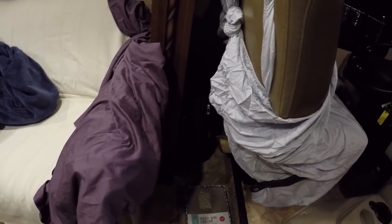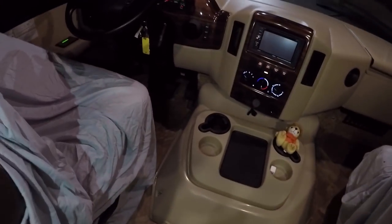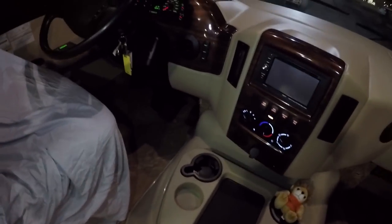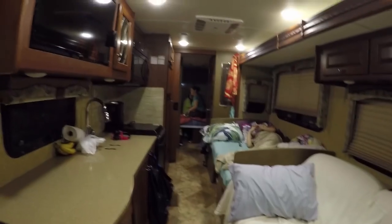Another thing you want to do, you want to fill this area back here. You see how we have a suitcase there? We're going to fill it more, but you really want to fill that area there. Also, you want to make sure that you put something there to block the cats from going under your feet while driving.